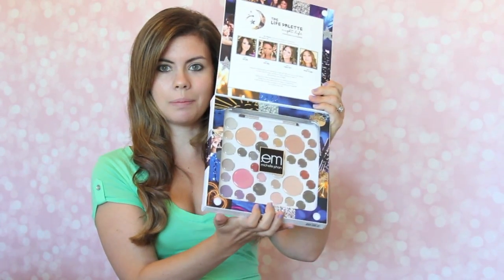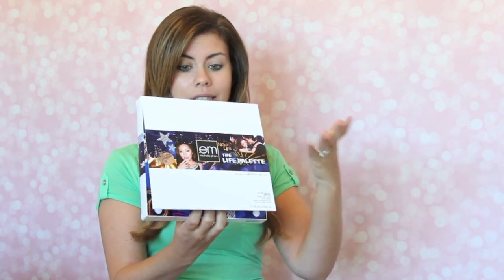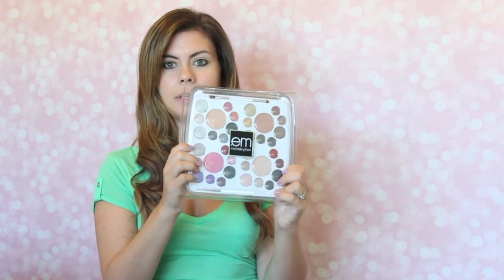So you just open it up like this, and I like the little packaging here where just the basic box it comes with is cute. It just velcros shut and you can open it like that to view it. It slides out of there and then you open it up and it looks like this.